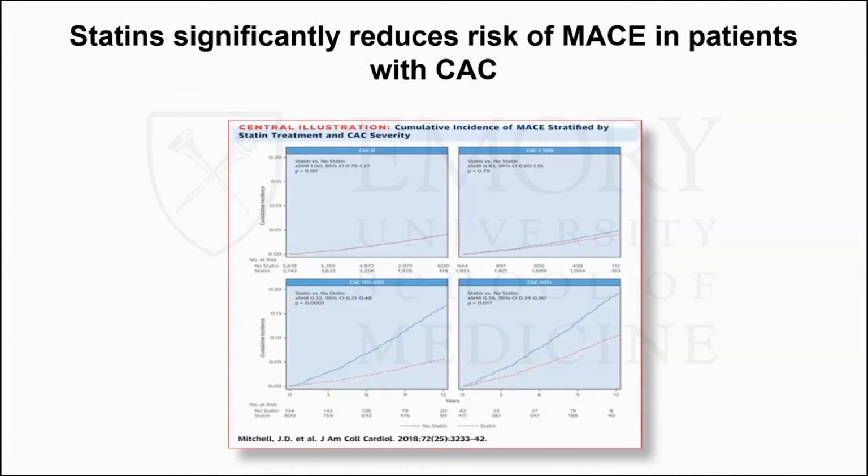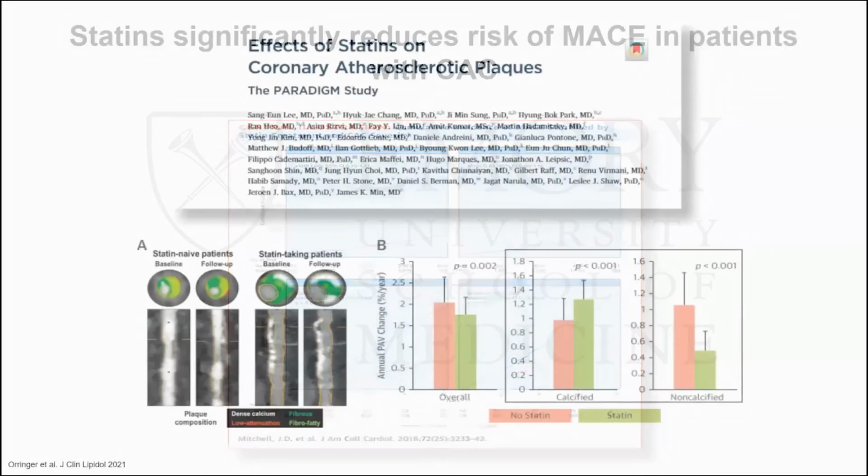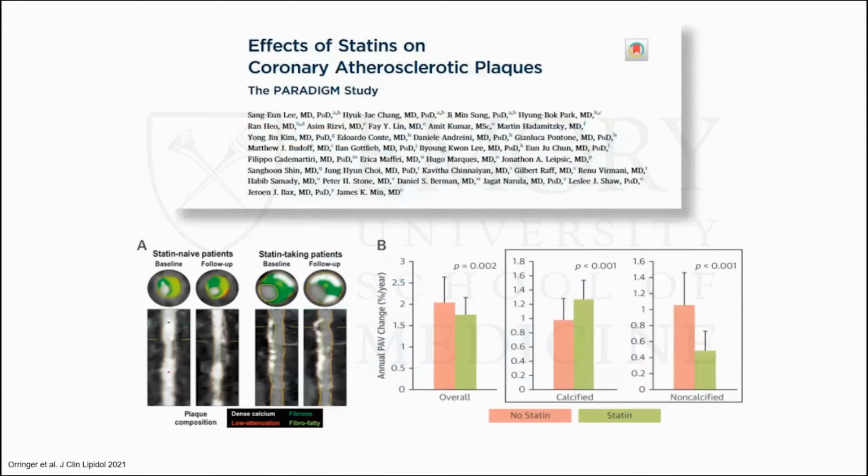So talking about statins, we know that statins significantly reduce risk of MACE in patients with coronary artery calcium. But how does that play into the morphology of the plaque itself? In this study, they found that statins were associated with a slower progression of overall coronary atherosclerosis volume, and it showed an increased plaque calcification and reduction of high-risk plaque features. So it stabilizes the plaque.